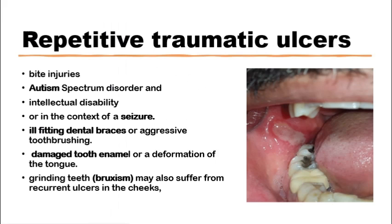Another cause for recurrent oral ulcers is the repetitive traumatic oral ulcers, the bite injuries seen, for example, in autism spectrum disorder subjects or patients who have intellectual disabilities or in the context of a seizure. It can also be induced by ill-fitting dental braces or aggressive tooth brushing or a damaged tooth enamel or deformation of the tongue. Sometimes also bruxism can induce recurrent oral ulcers.